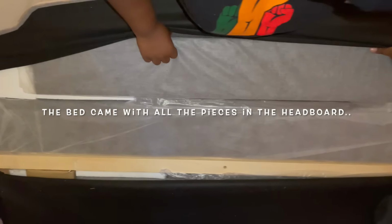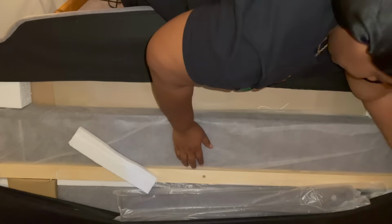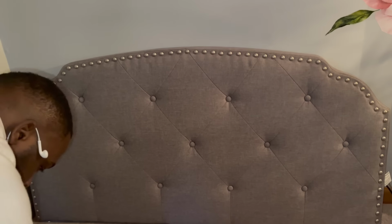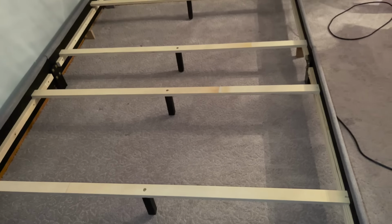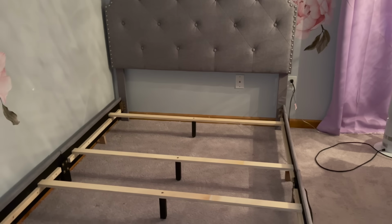This is pretty nifty. It comes with all the pieces here. So we just unzip this, grab it, everything you need. So this is baby girl's big girl bed. Baby girl's bed is officially done. Mama did that.